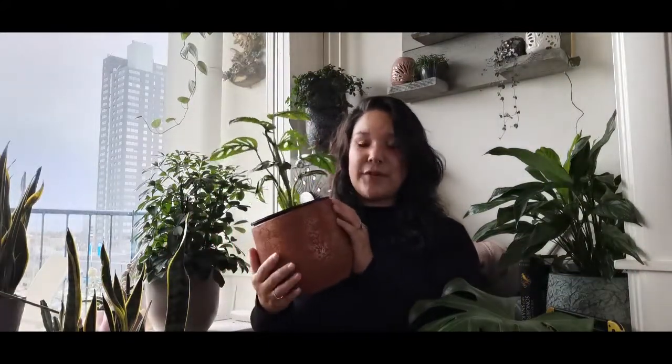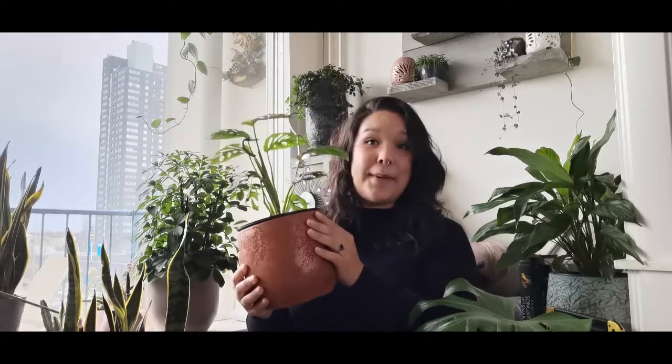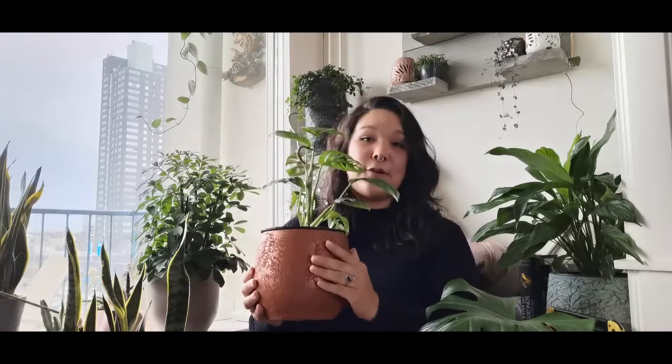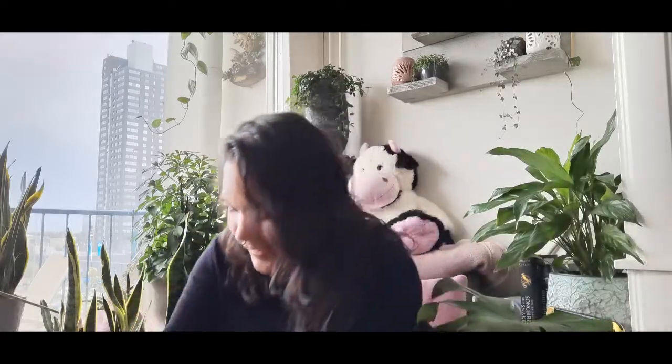When I first got them, unfortunately, I did lose a few leaves because I didn't water them properly. That's my bad. Now I've become a better plant mama, and they're growing and they're happy. The other one looks different. This one stands straight up.